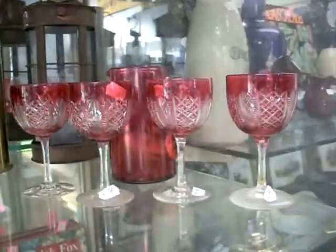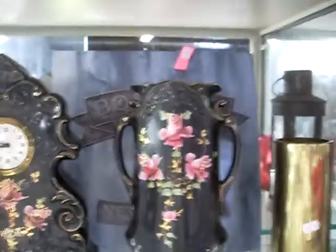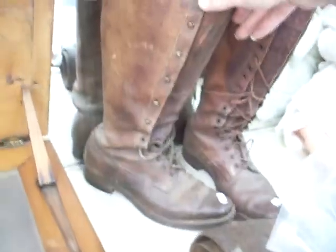Some nice Victorian ruby glass, nice little lantern over the back and a trench art shell. Bon Jovi's New Jersey LP. Bloody Bogans. Got some great stuff in the end cabinet. Love these boots. They're from Seven Creeks, which was an old homestead in Euroa.